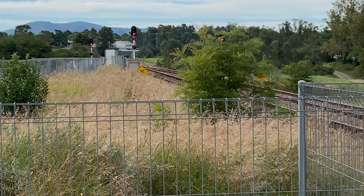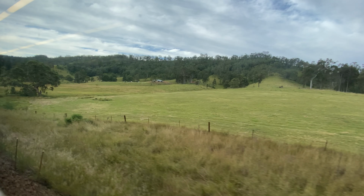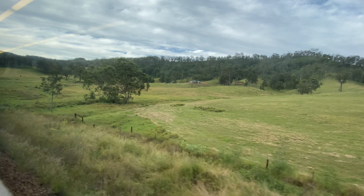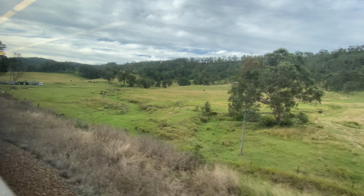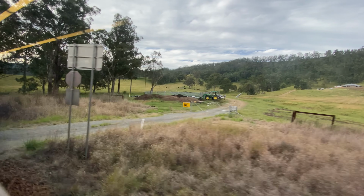And there it goes, picking up speed as it heads back onto the single track section. The line from Dungog to Telarah is very scenic in places, so I'm going to finish off this video by showing you a few views from the train.